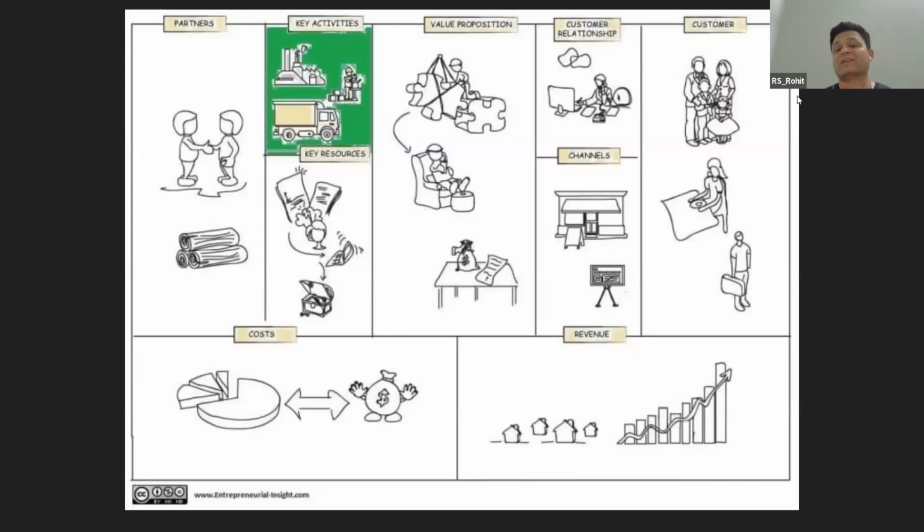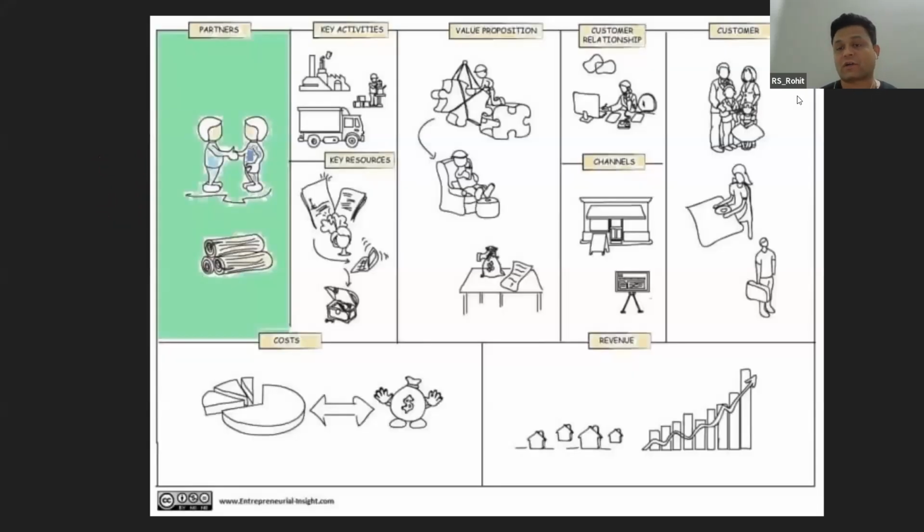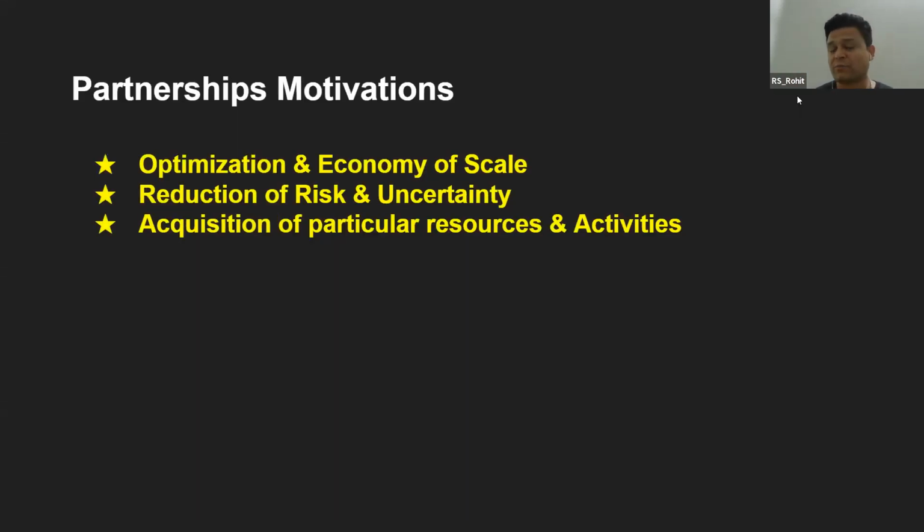Then what are the key activities that you do that would create value for your customers through the customer relationship using the channels? So activities could be production, problem solving, or platform, or a network. And what are your partners? So who exactly do you work with to create value, to generate your revenue for your customers? So partnership motivators could be either optimization and economy of scale, reduction of risk, or acquisition of something particular, or doing some activity. Those could be partnerships as well.